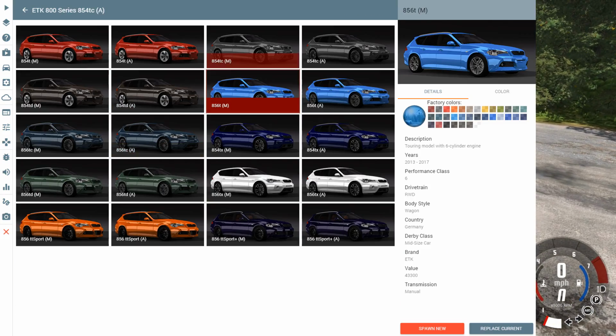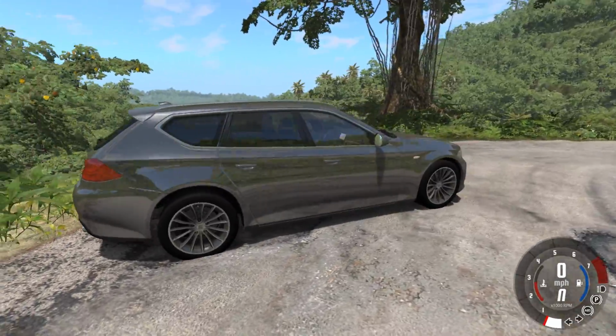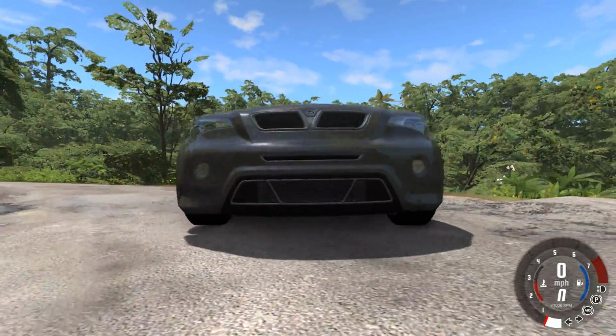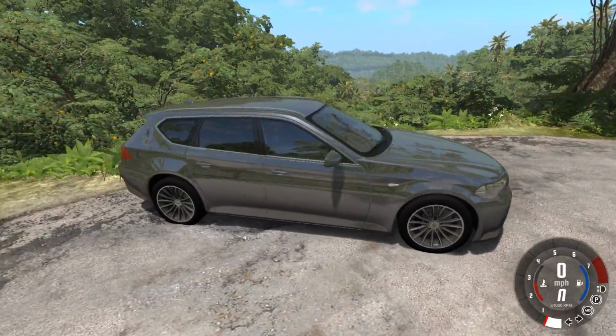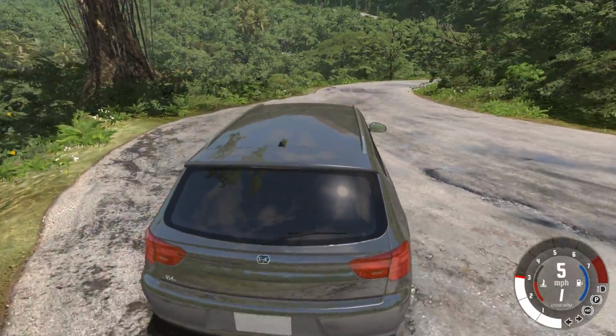This is the 854TC, which is the Comfort Touring model, which is very similar to the one we were just taking a look at, with the biggest differences being that it has a different front bumper. That is the Sport front bumper. It has chrome trim around the windows instead of the rubber trim seen on the other one. And it has a totally different suspension setup.